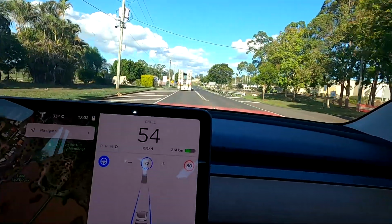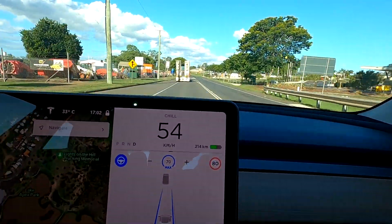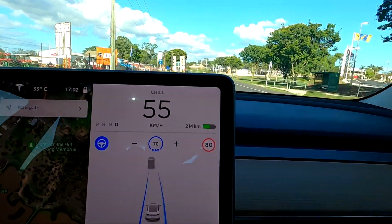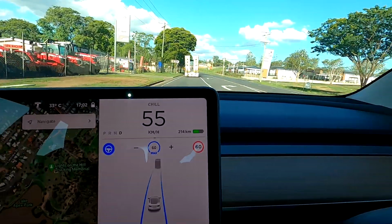60. It still says it's 80 here. Still 80. 60 is now. Alright.